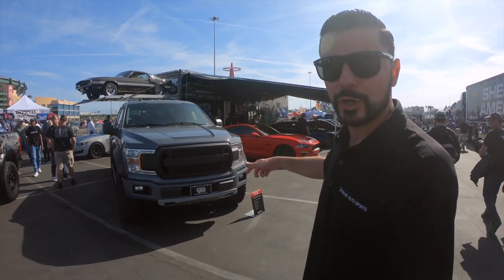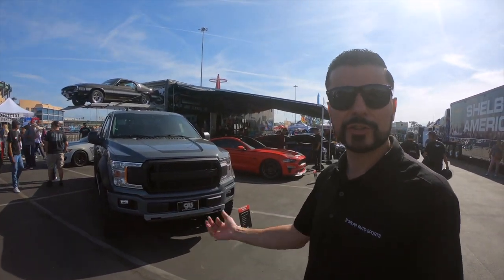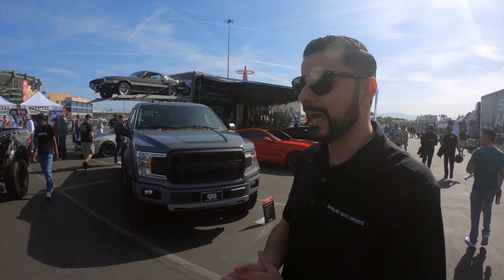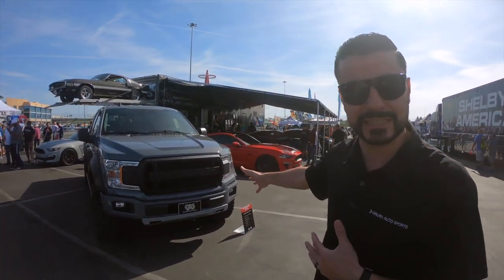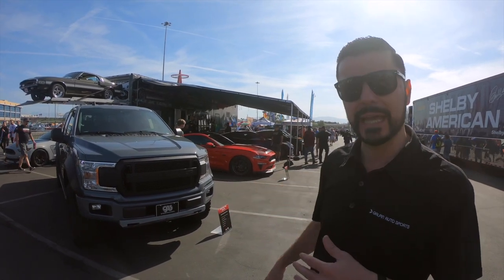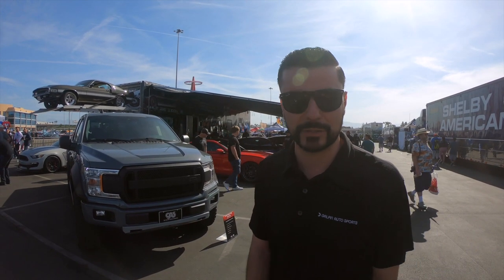F-150 XLT we took, we have wheels, tires, Fox 2.0 shocks on it. We have fender flares, all the badging. The front grille is the most distinct thing that you're gonna see when it's coming at you. And then we have all the serialized plaques on it as well. So this is a cool car that you could own and be the very first one. So come get it at Galpin Ford.